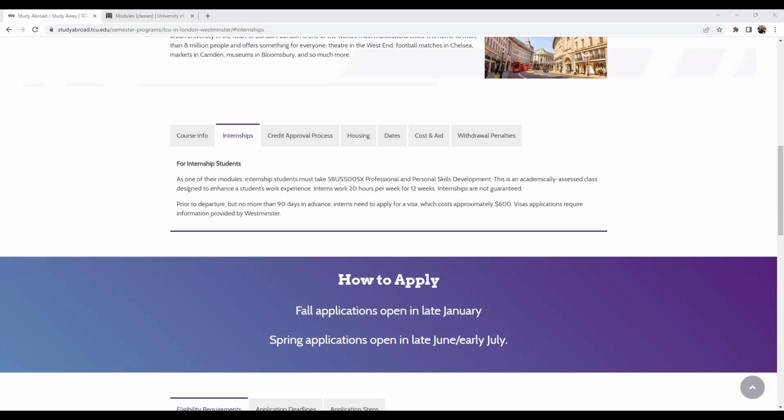Now, here's one thing to note. If you do decide to participate in an internship, interns are required to apply for a visa. If you're just taking classes as a United States citizen, you do not have to have a visa to study abroad in the UK. But if you are going to do the internship, you are required to apply for a visa, which is going to cost approximately $600. And Westminster will be your guide as you apply for your visa.